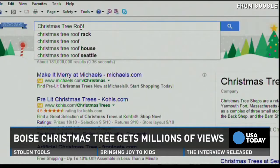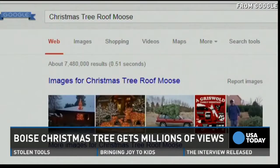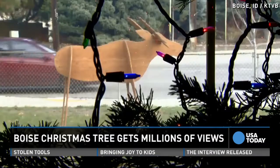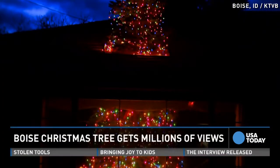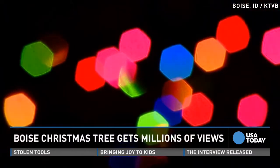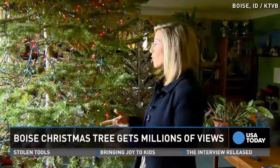If you Google Christmas tree, roof, and moose, it comes up on the top of Google image. So it's exploded. It's been a lot of fun. With 1,400 lights and a couple of cuts, Ritchie has created a Christmas tree tradition that gives those in Boise and those around the world something to smile about this season. Ritchie says he'll continue with his now Christmas tree tradition for years to come.